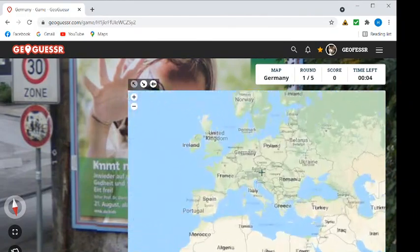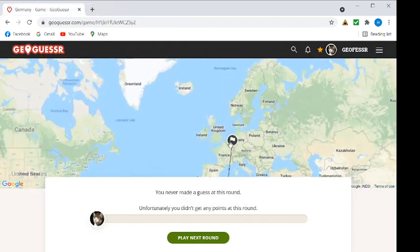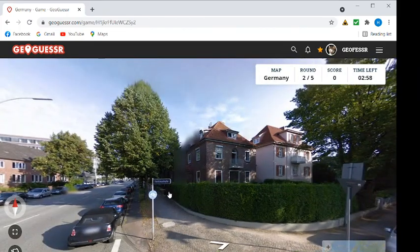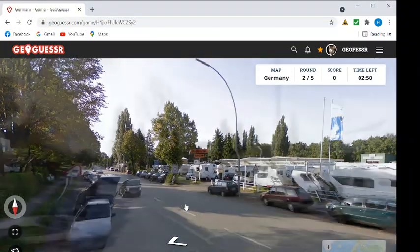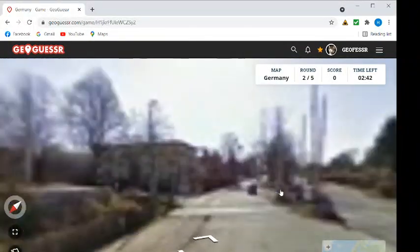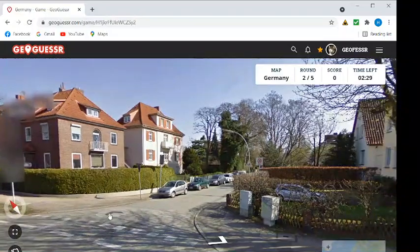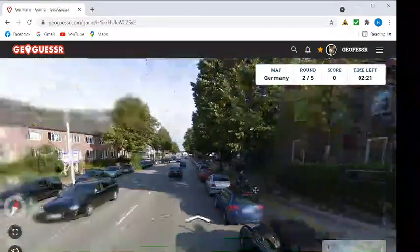Essen, okay. Essen is in the Rhine-Ruhr complex. So was it? Yeah, it was Essen. Ronzaustraße. Let's see, Mobilheime. I'm wondering actually if that street sign design in the last round, it may be that whole region has the same ones. I don't know how these things work, of course. I just have to observe. Hammerstrasse. See, it's very similar looking to that last round.